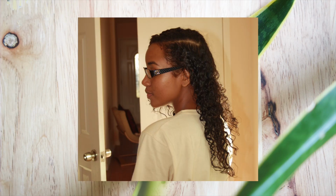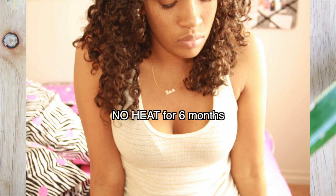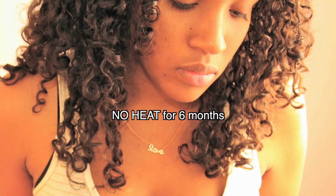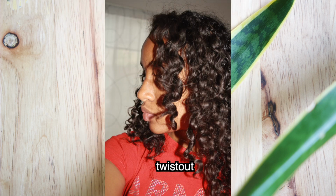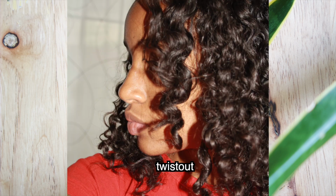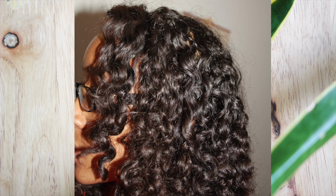At the start of 2012, the heat damage was growing out pretty well. It was pretty much just on my ends, and the first picture you see there is me figuring out that pre-pooing with coconut oil doesn't work for my hair. It's just way too greasy for it. I decided to not use any heat for about 6 months. My hair pretty much just bounced right back after I had a really good haircut.